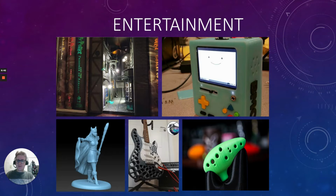Did you know that one of the number one things that we make on the 3D printer are things such as Dungeons & Dragons miniatures, pieces to board games, or even things such as full chess sets? It can also be used in the music industry too. This is a full working electric guitar made of a 3D printed body. Has anybody ever played Zelda games? The ocarina is a handheld flute iconic to the game. One of the coolest parts about it is that's something you can 3D print here at the library.